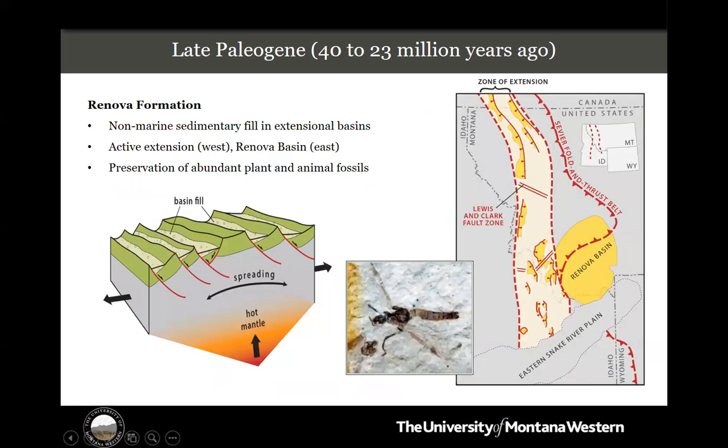That extension continues through a period of time, 40 to 23 million years ago. There's a definable zone of extension. You can see in the map on the right that deposited the Renova Formation, which is a spectacular unit filled with fossil mammals, insect fossils, plant fossils, and so on in a non-marine setting, streams and lakes in these valleys of the forming Basin and Range. Okay, next.